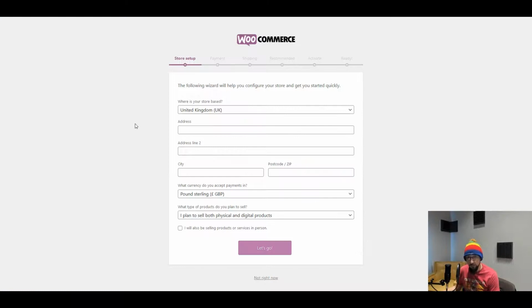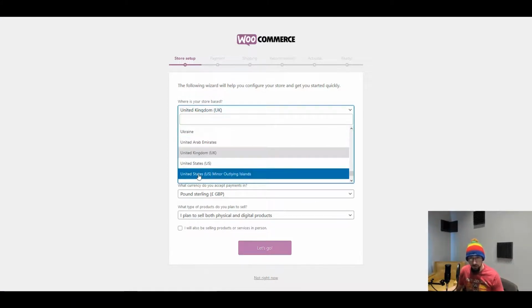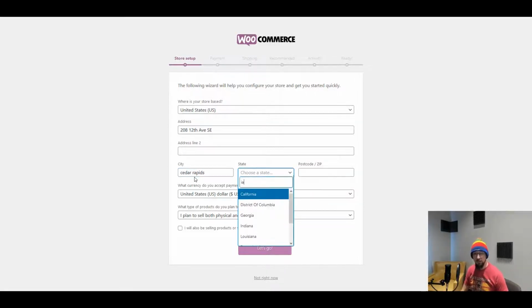There's a little bit of setup involved with WooCommerce, and it's pretty basic. It's all about you and your business, so you should know all this information already. I'm just going to throw in an address. And we'll say Cedar Rapids, Iowa, not California. I don't know why. Oh, okay. Because it wants the whole state, not just the abbreviation. There we go.